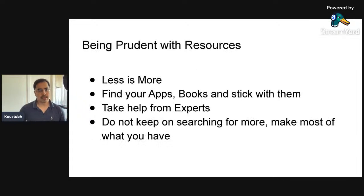Then we move on to being prudent with resources. This is also a big problem that many students face, because it's a very difficult task. We are always trying to find shortcuts. We are trying to find extra help, or can somebody do it for me? Can somebody make it easier for me? Can this book be better than other? Can I find an application which just makes it so much easier?